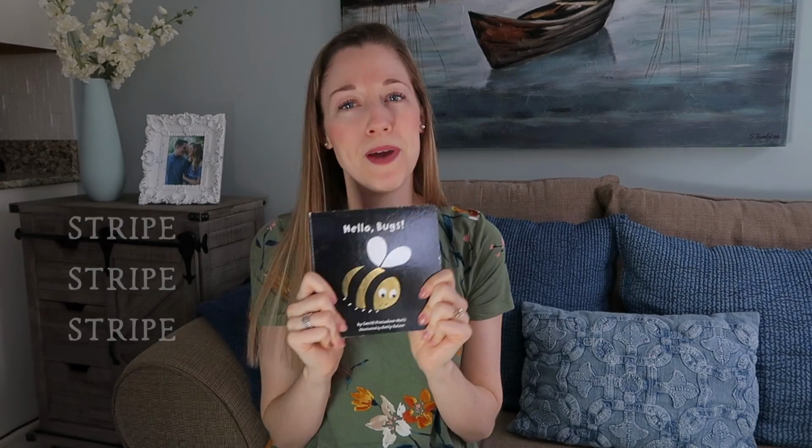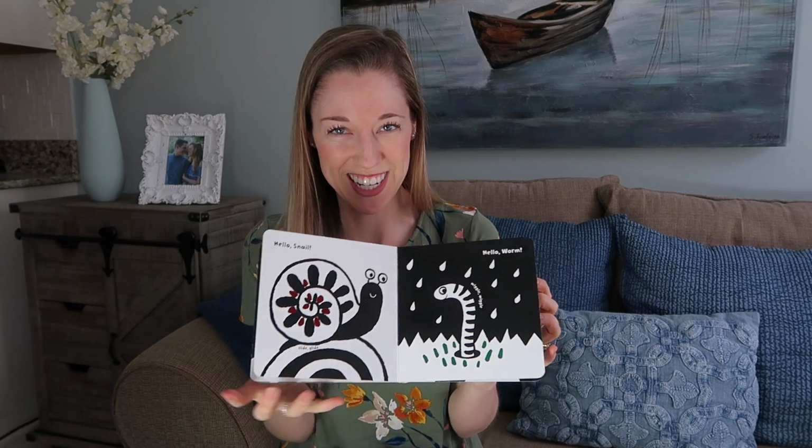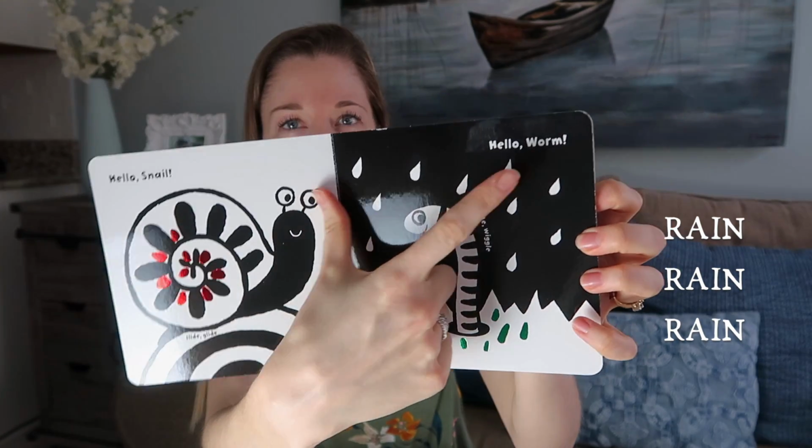So that's a way that you can make a book that's a little bit too young for your child relevant to them now, and it can grow with them, even if the feature that it's supposed to be focusing on, like the contrast, is not something that they're super interested in anymore. They can see there's little raindrops. You could say rain, rain, rain, rain, rain, rain.